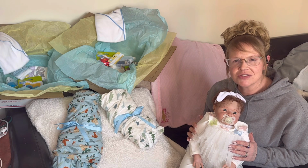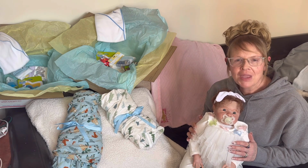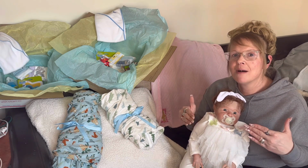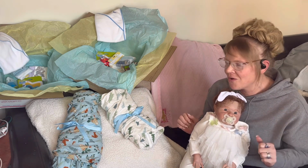This is a cloth body. She is also a new baby. I'll go over and just explain all that and everything that she's coming with, or she can come differently for a different price. So let's go over all that.